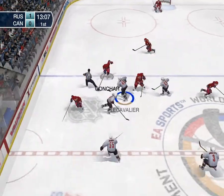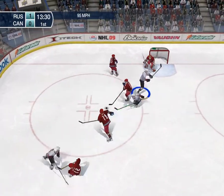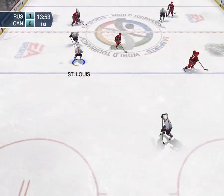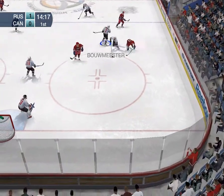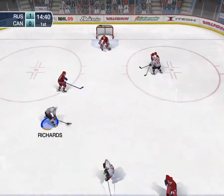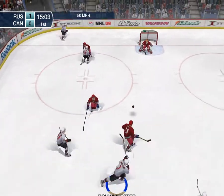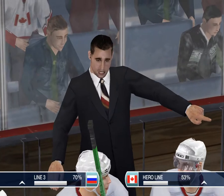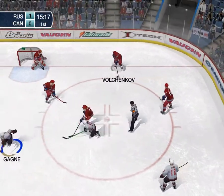Faceoff won by Yashin. Here's Sergei Gonchar. Shot! And Heavy Bulin makes a nice save. Kozlov. Seaman finds it. Here's Vincent LeCavalier, who's got one shot on net so far tonight. Intercepted. Saint-Louis drops it. Bowman. Habibulin made the pad save. About to drop the puck. Fedorov won the draw.